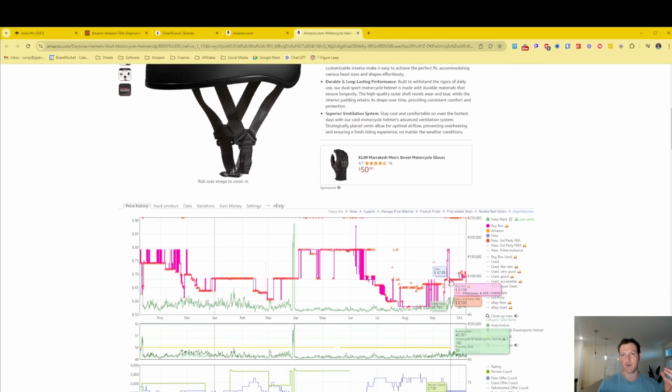The third criteria we want this product to hit is we want to make sure that Amazon is not dominating this listing for more than 50% of the last month. Looking at this Keepa graph here, I'm not seeing Amazon on this listing at all. So we found a qualified brand.